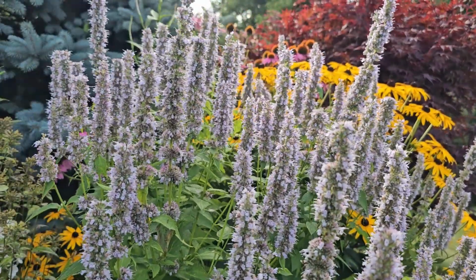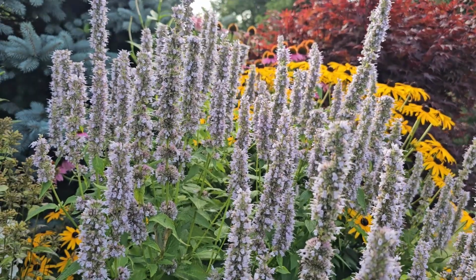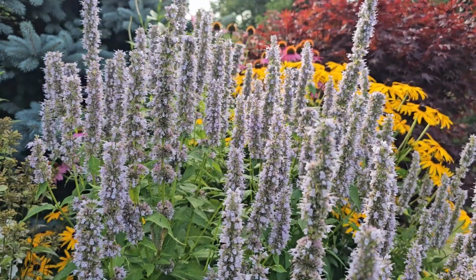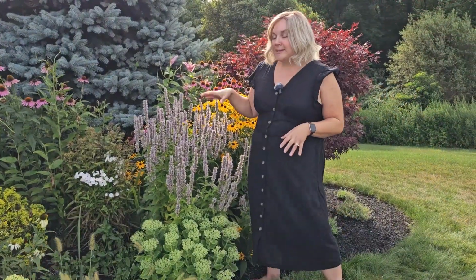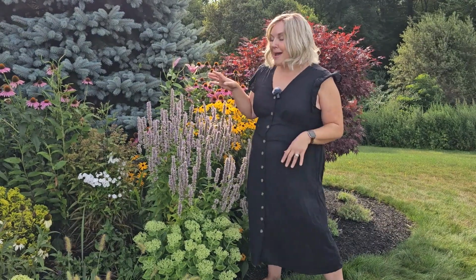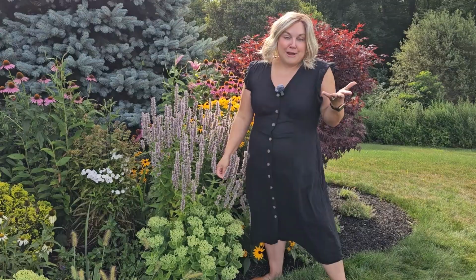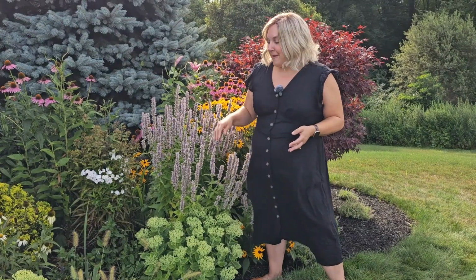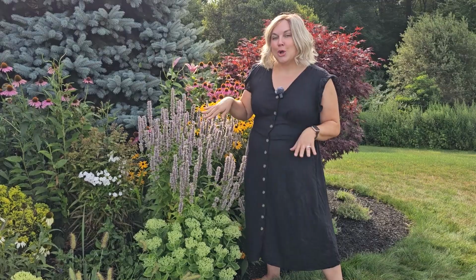It is hardy in USDA growing zones 5 through 10. Now, this plant here likes a well-draining soil. It will not tolerate clay or heavy soils that stay saturated in moisture, which makes it a great water-wise plant. So if you have an area that you don't get a lot of water, agastache is a great option. The leaves also have a minty fragrance, so it's really pleasant to sniff. And the pollinators love this plant. I have bees on my agastache all day long.